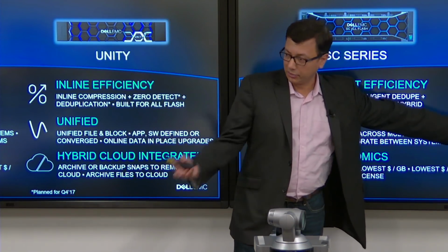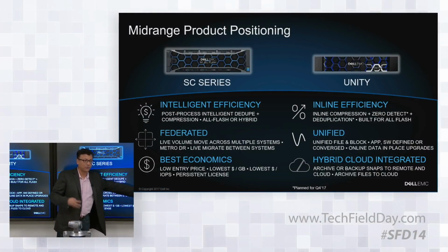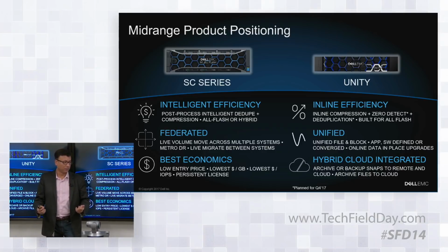Unity, on the other hand, is unified, so you can have file, block, vVols, everything together. There's also a software-defined option, so you can buy it as an appliance, you can buy it as software-defined, or you could buy it as a converged block that we offer.